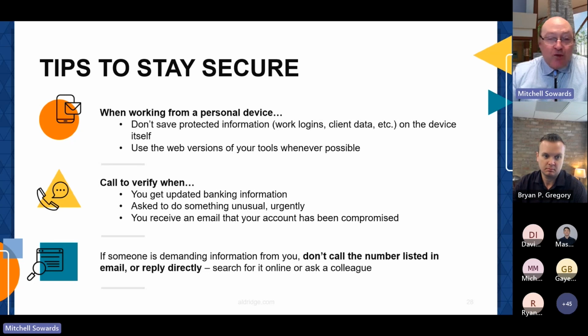Another thing you can do is use web versions of tools whenever possible. So for example, instead of installing an email app to get corporate data or using the native email app on your phone, you can just open up a web browser. If you are a Microsoft customer, you can just go to outlook.office.com inside the web browser. And that will make sure that anything you do and see isn't being stored locally on your device. So use web versions of tools whenever you can.